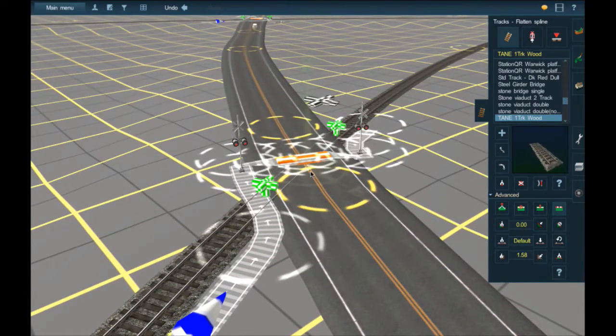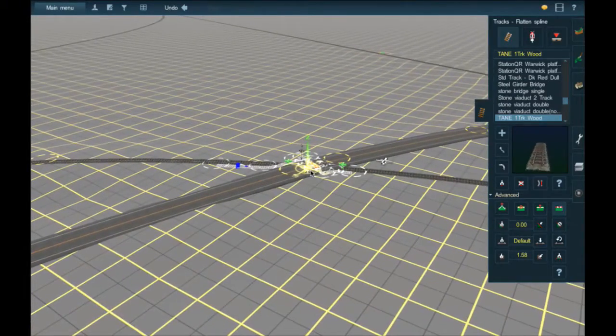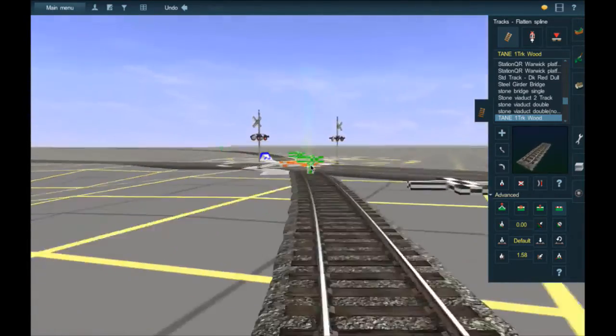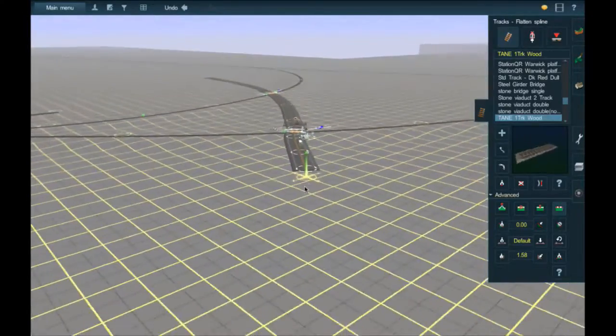That's just that. So talking about what we're doing here, because I can only talk so much about everything else in the world except what I'm doing. Just placing some crossings here at this Y, just because, you know, why not?